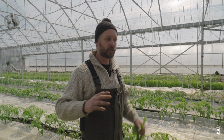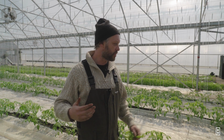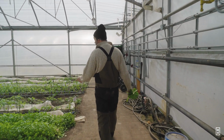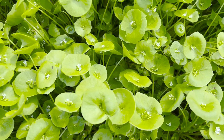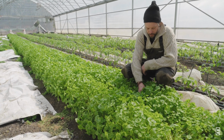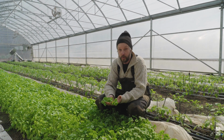There's about 12 vegetables that we grow during the winter, but there's up to about 30 that we could grow. We choose some that chefs like most. Celery is one of them. Another one that people don't know as much is Claytonia, miner's lettuce some people call it. This is a definite workhorse of winter farming. It's an amazing little green. It's really tender, it's really sweet, and it's really beautiful.